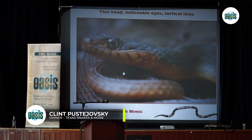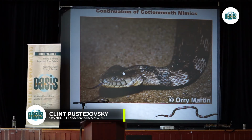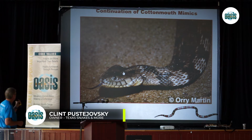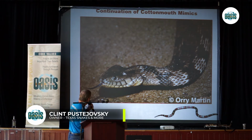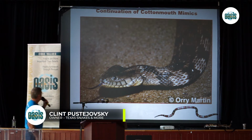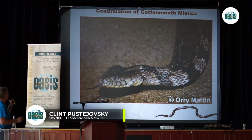Here's another look. Notice the eyes. Look at this guy here. That is crazy when you look at this snake, and you can see how triangular that head is. And this is just a common diamondback water snake. It's our largest water snake in the area. They're very common. They're all over the place. They have a giant range throughout Texas.